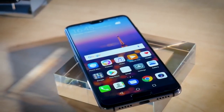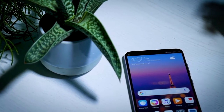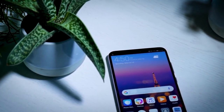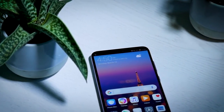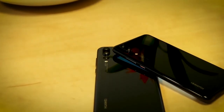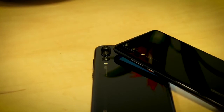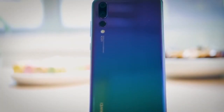The P20 Pro comes with a 6.1-inch, 2240x1080 pixel display, while the P20 drops that down to a 5.8-inch display with the same resolution. The P20 makes do with just 2 lenses on its rear camera, a 12-megapixel color lens and a 20-megapixel monochrome one, but it's still capable of taking some premium, professional-looking photos.